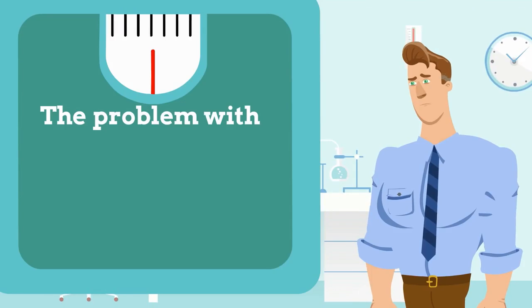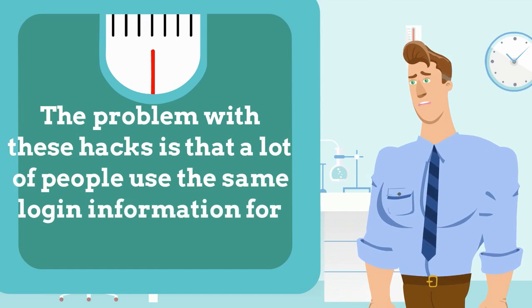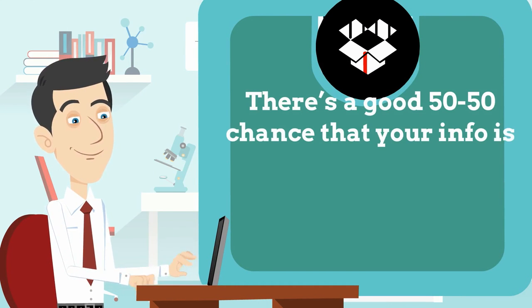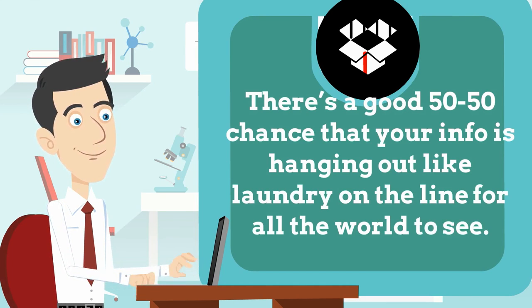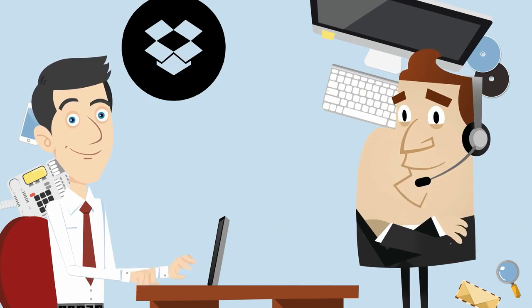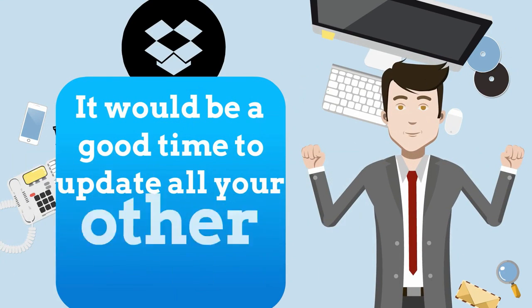The problem with these hacks is that a lot of people use the same login information for different accounts. If you have a Dropbox account, there's a good 50-50 chance that your info is hanging out like laundry on the line for all the world to see. If you have a Dropbox account and haven't changed it in a while, now would be a good time to update it. It would be a good time to update all your other passwords too.